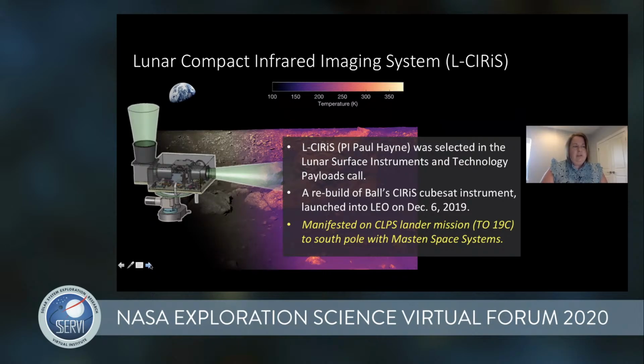And this instrument was selected as one of 12 instruments in the Lunar Surface Instruments and Technology Payloads call. It is a rebuild of Ball Aerospace's CIRiS CubeSat instrument, which launched into low Earth orbit on December 6, 2009. Currently, it's manifested on the CLPS lander mission to the South Pole with Masten Space Systems.